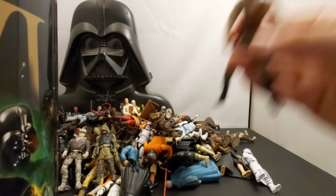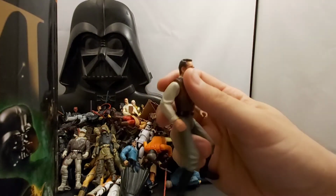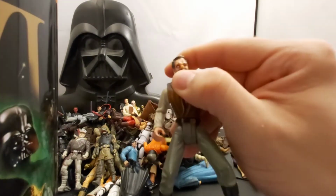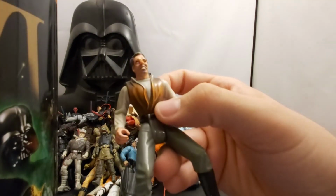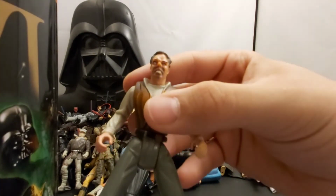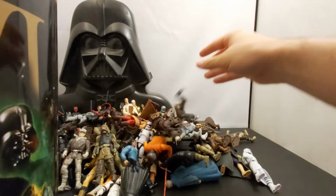And then we got this guy. I forget his name, but it's the guy that talks trash to Luke in the bar. It starts the fight. I'm pretty sure he dies too. I just remember in the Family Guy Star Wars, they call him Pig Nose. I don't know if that's his real name, but there he is.